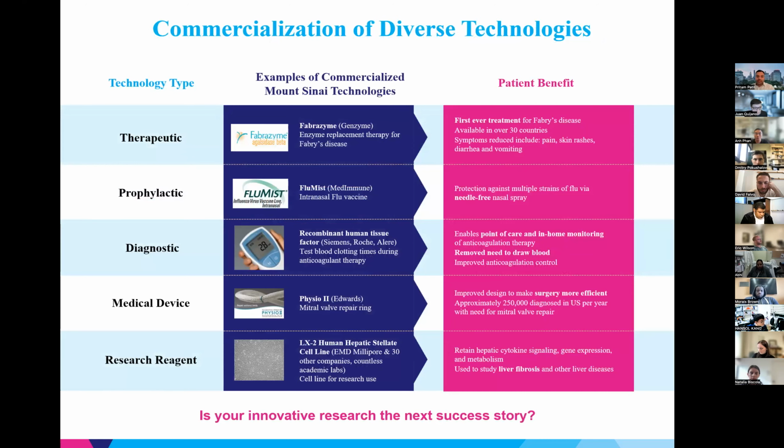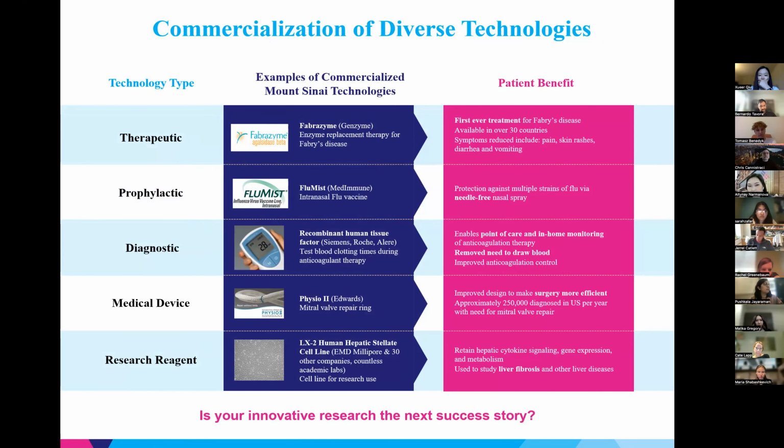So some of the examples of what we've done in the past or commercialized show that we've commercialized technologies that are very diverse. So there's that know-how, experience and expertise here at MSIP. As you can see in this table, we have commercialized therapeutics, prophylactics, diagnostics, medical devices, and research tools as well.